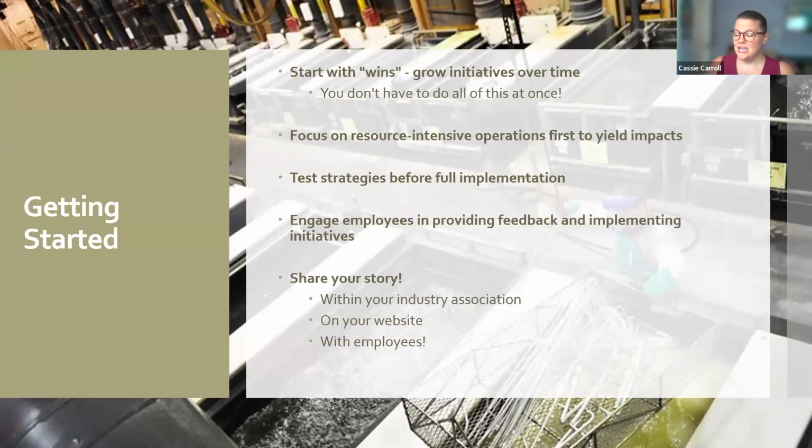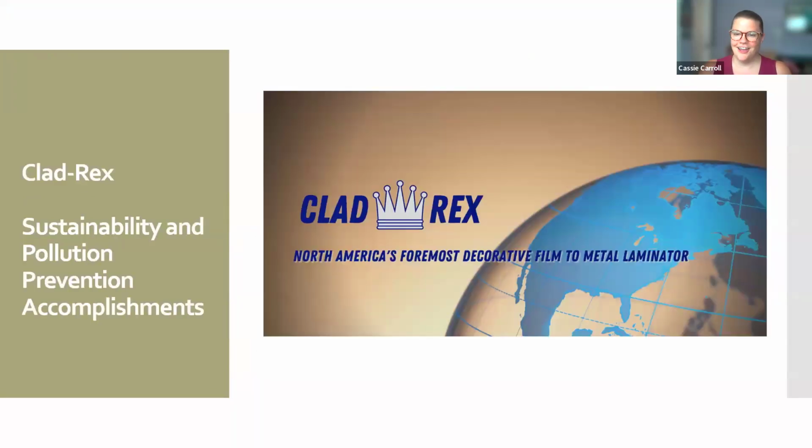You can share your stories with industry associations, on your website, and especially with employees. Demonstrate and show how those little things that change in your facility are really wins for your organization. That'll keep everybody on board towards the same pollution prevention and sustainability mission. Sharing those things with your industry association can help spread good practices throughout your industry and amongst your peers. So without further ado, I want to turn it over to Donald to introduce our speaker today from Cladrex.